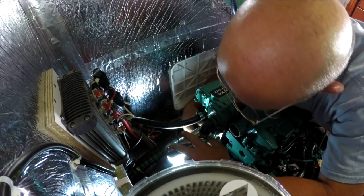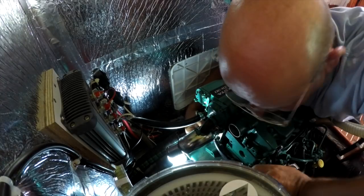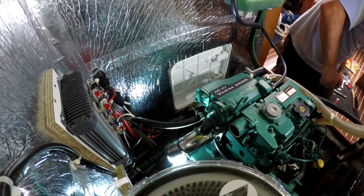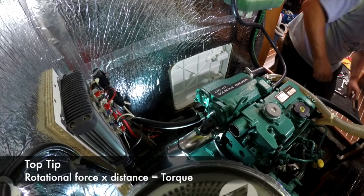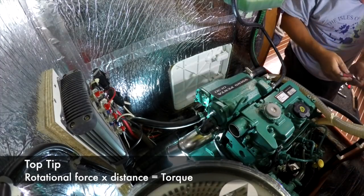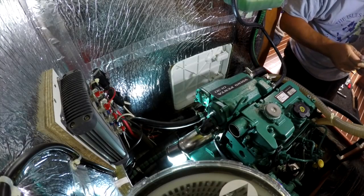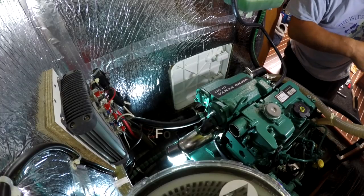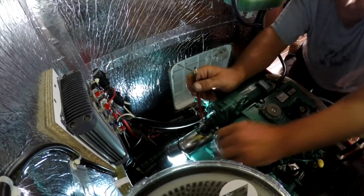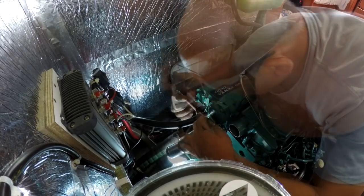But in this case, probably haven't got enough room, have you? Because there's not enough room to put a torque wrench in there. So another top tip is that spanner is 6 inches long. Yeah. And we want 12 feet-pounds. Yes. So we want 24 pounds of pressure on the end of a 6-inch ratchet. Right. Yeah, and that will give you 12 feet-pounds of torque.